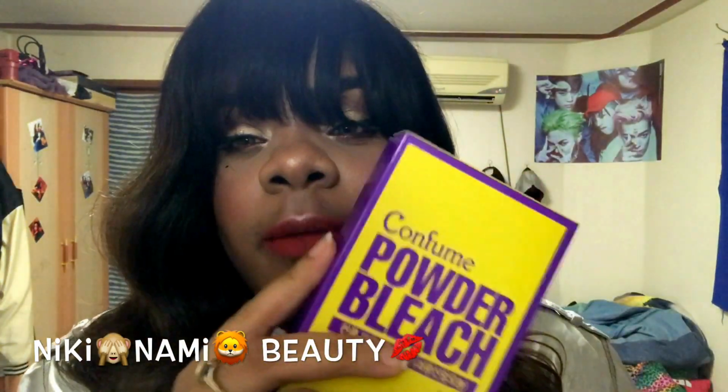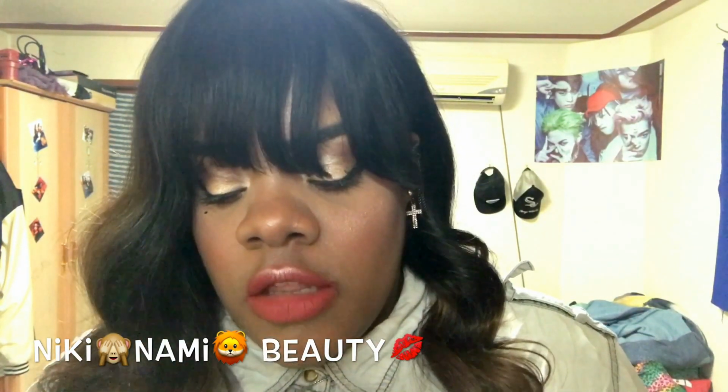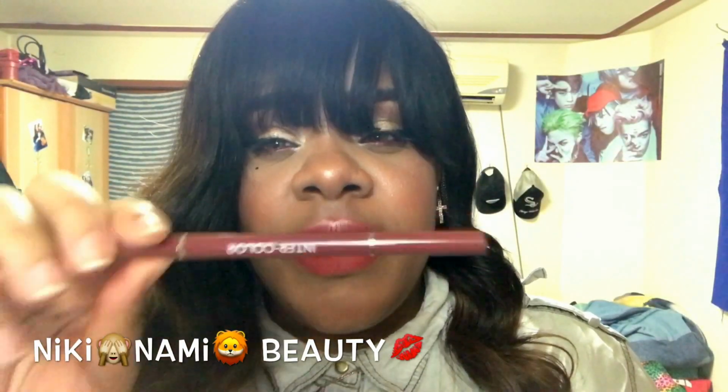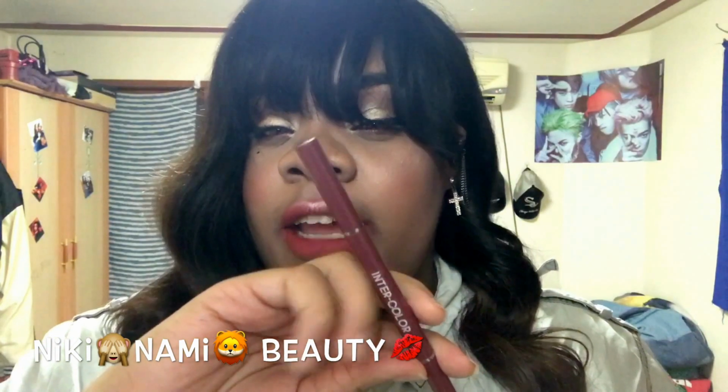So, hair bleach. Why? Because I want to go lighter. Don't ask me why, because eventually I'm going to dye my hair either gray or blue. Not sure yet. I bought one, and she gave me them for free. And then I bought a new lip liner pencil because I got new lipsticks, a lot of them around this shade, and I also just like this lip shade. I've had it before.